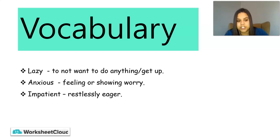Then the word impatient means restlessly eager, and that can be a little bit confusing still for you, grade 3s, because restlessly eager is also a bit complicated. So what the word impatient actually means is that you don't want to wait for something. Remember when you're at a restaurant waiting on your food and they're taking long and you keep asking your parents or your guardians, when is the food coming? When is the food coming? That is an example of impatience, okay? It's not being patient. You're not being willing to wait for something.